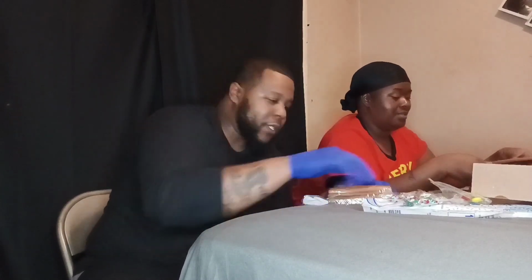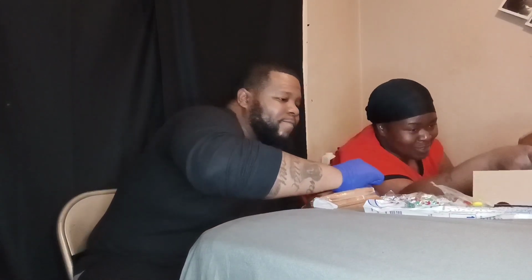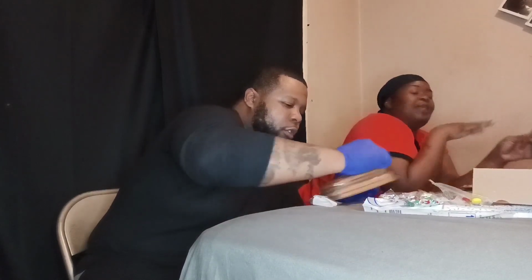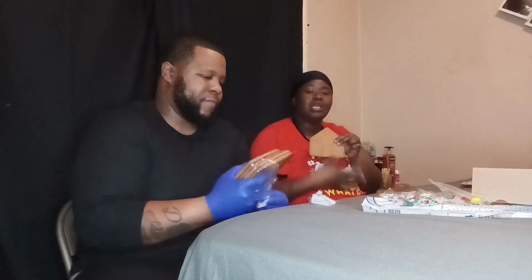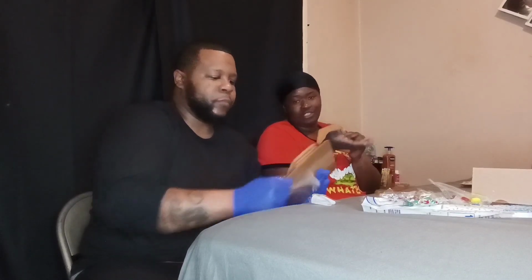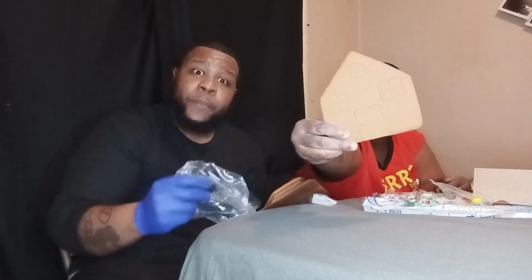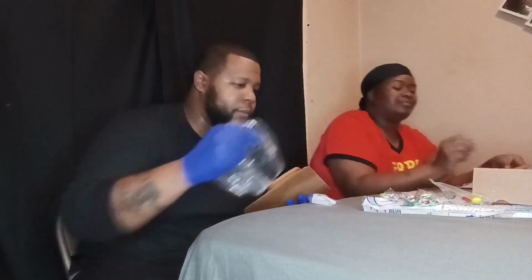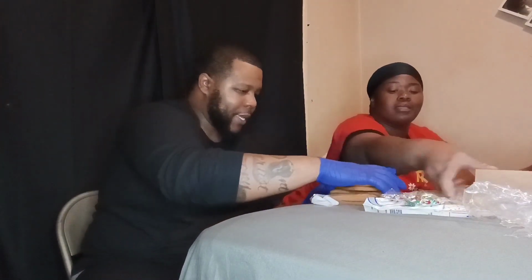Let me teach this young whippersnapper. So I'm gonna do mine a little different. I'm not gonna glue it together first. I'm gonna design mine first and then glue it together, because it's easier since I have the sugar. I'm gonna start with this piece first. Smells like cinnamon. Smells just like cinnamon.